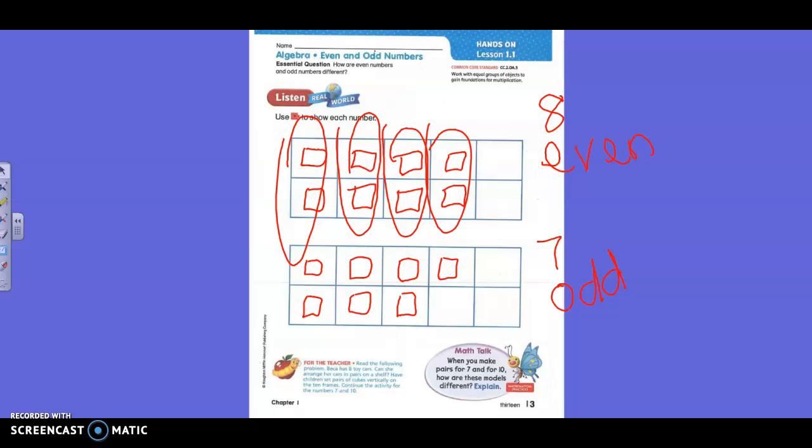Yes. Okay, I'm going to have you do another one. Make 10 cubes and put them in pairs. Ten cubes.